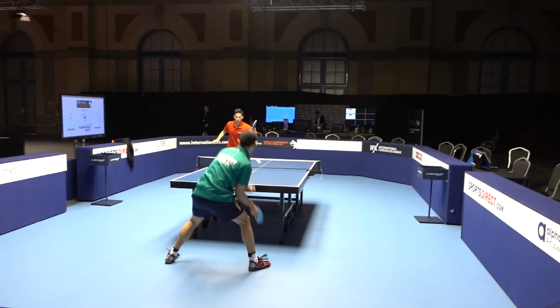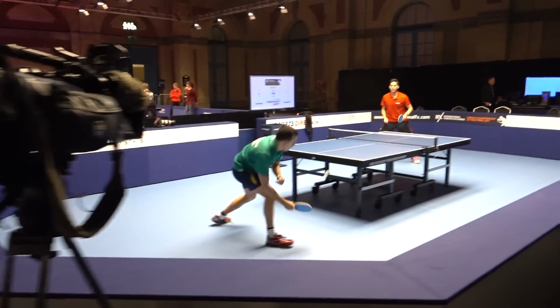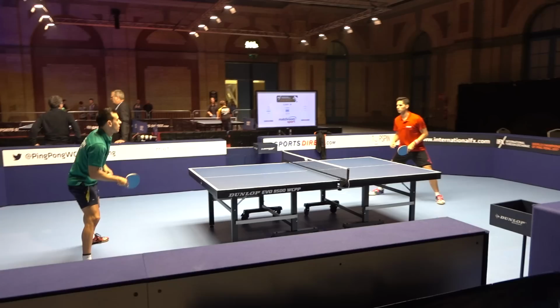It works really well. Mark Duran here warming up for his next match against Chris Duran, backstage here at the World Championships of Ping Pong. The quarterfinals commence very soon.